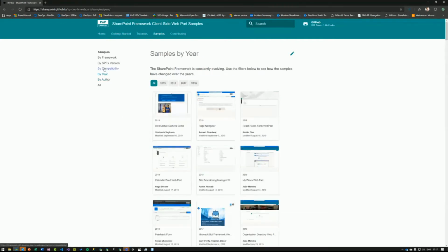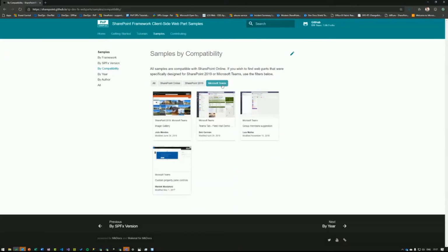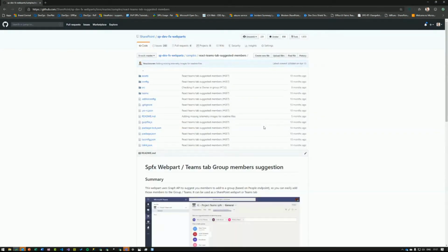Also, there is compatibility, related to whether it is actually working in 2019, or whether it is working only on SharePoint Online, or is it actually working in Teams as well? So you can easily find the sample. Here, Xiao's sample as an example, or Bob German's sample, or Luis Manez's sample as an example, and then I click that one, I will be redirected to the actual sample in GitHub. So then you know what's actually available.